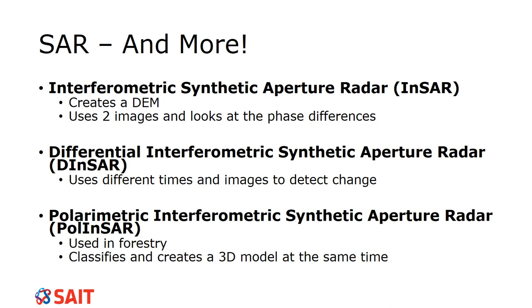All right. So some more SAR stuff, more R's, more pirate talk. We have interferometric synthetic aperture radar, InSAR. This is DEM creation. This one's kind of neat because we take two images and put them together and look at phase differencing, and then we can create a very accurate DEM. In fact, the accuracy of an InSAR image can be sub-centimeter in dry areas. As soon as you add changes to the land or anything with moisture, it's not going to be very accurate.